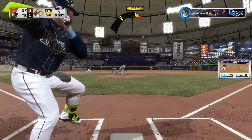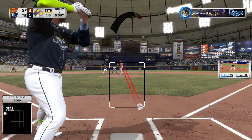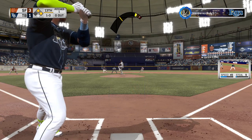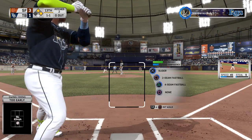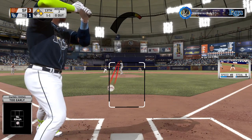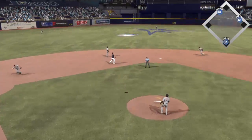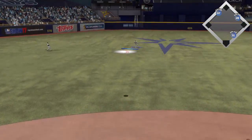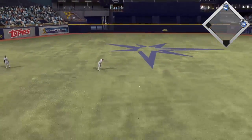From the stretch. And he'll try to take control of the inside part of the plate with the fastball as he backs him off a bit. Here comes the 1-0. That swung on and missed. We're even at 1-1. Lifted in the air to straightaway center. Trout has a read on it. 1 out.